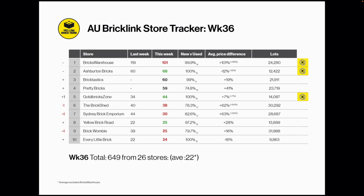Number 7, down 4, is Sydney Brick Emporium. 44 sales last week, down to 30 this week. Their average on the 6 months average is crept at 1, the same as Noah's store, and Tanya is operating with 28,687 lots.